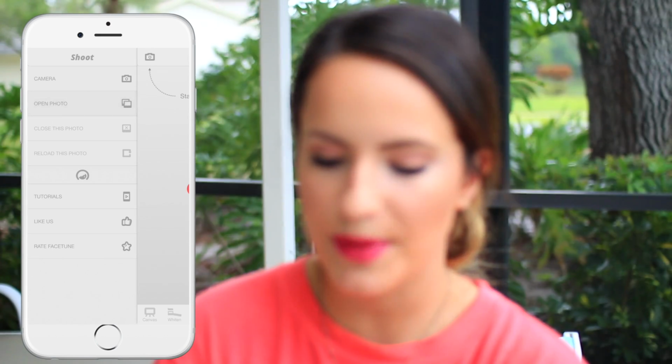The next thing I'm gonna do is open up the app called Facetune. Now, a lot of people use Facetune for making themselves look skinnier or bigger or whatever, and I personally do not. I don't wanna look fake on social media. I don't think that'll help you get likes and followers and engagement, but what helps is the coloring and what pops out. So something that I like to do on Facetune is open up your photo.